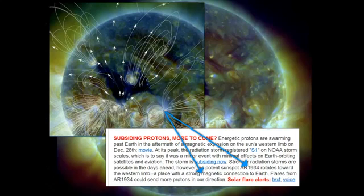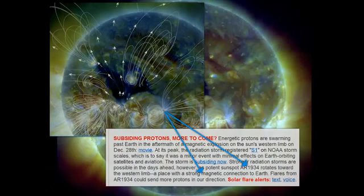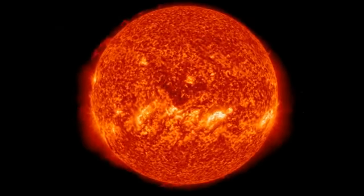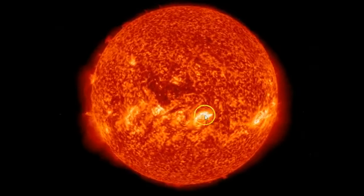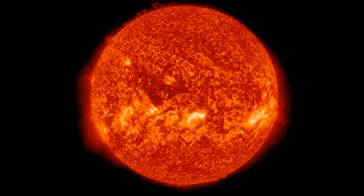But listen, it says that strong radiation storms are possible in the days ahead. However, a potent sunspot, AR 1934, rotates towards the western limb, a place with strong magnetic connection to Earth. That's what they're talking about. Look on the right. These magnetic lines that we see on the flare tracker, guys, that's what they're talking about here. Now, 34 is going out to the right, but it is triple configurated now, which means we could get X flares. That's not so bad. It's going off to the right of the sun.